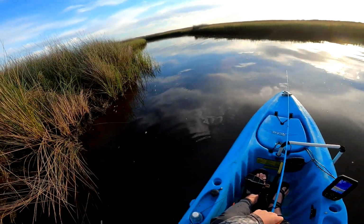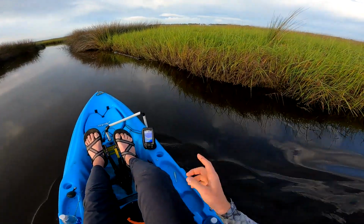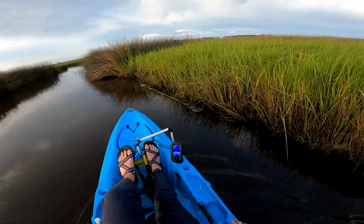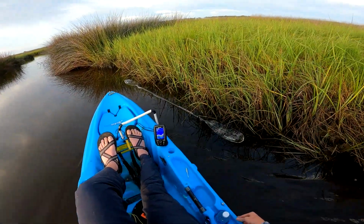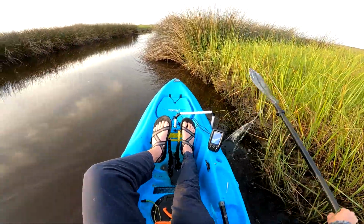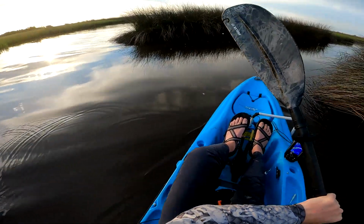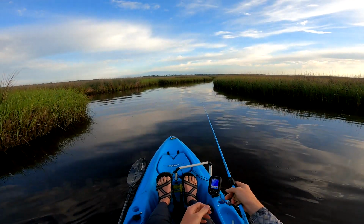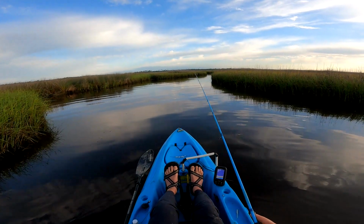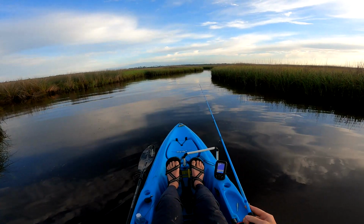So I knocked my paddle off somewhere. Sitting here looking, I'm like, where'd my paddle go? I dropped it in the water when I had that fish. Not something you want to lose. That was one really nice redfish. If he makes the slot, almost guaranteed to take the top spot.